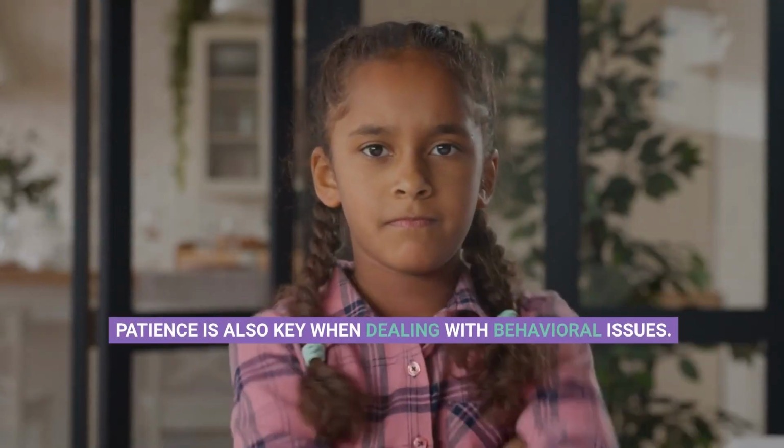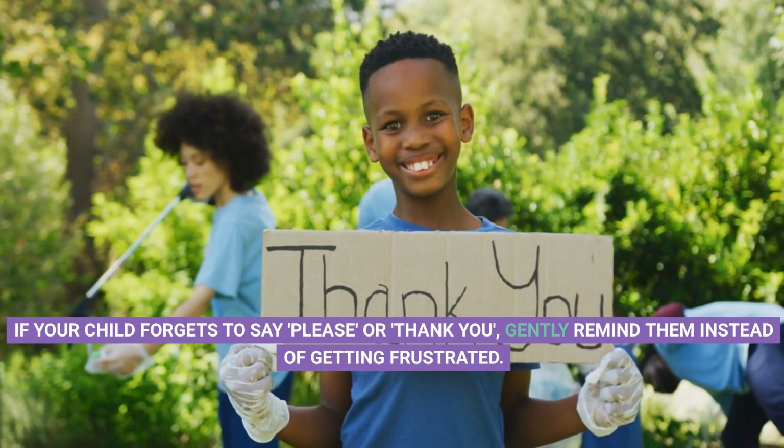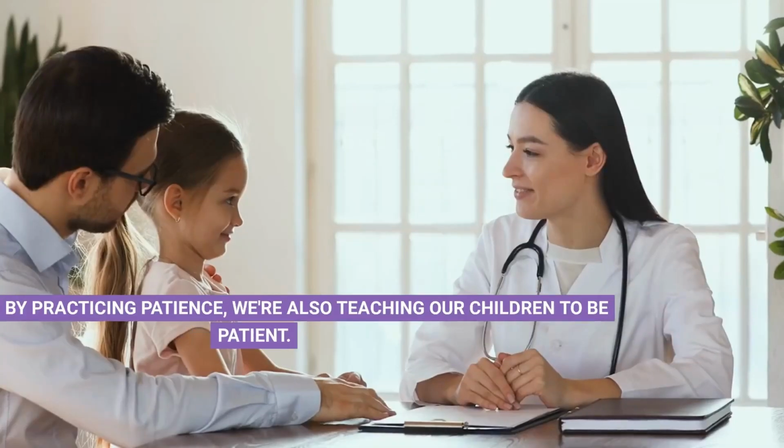Patience is also key when dealing with behavioural issues. If your child forgets to say please or thank you, gently remind them instead of getting frustrated. Remember, it takes time for manners and habits to become second nature.